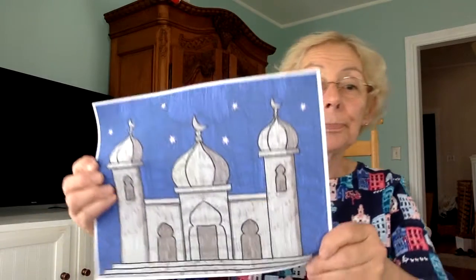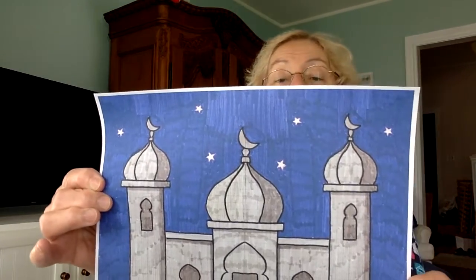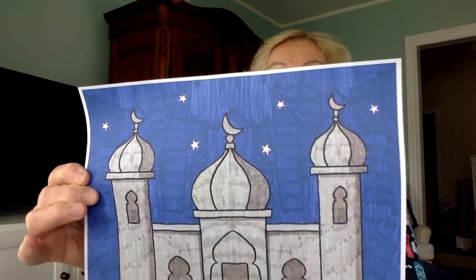So that's the mosque. Today, the mosque we're going to draw is this. Okay? And it's going to be done, again, very simply with a tutorial. So, to get started, let's talk about things we need. We need the tutorial, which I'll show you in a minute, 2 sharp pencils with good erasers, a 12-inch ruler, 2 sheets of white paper, markers, and a fine tip black marker. Okay? So, this is what we're going to do.